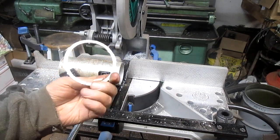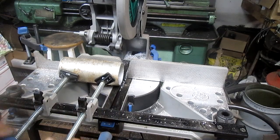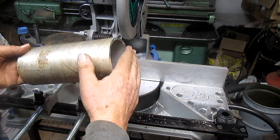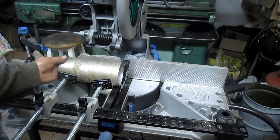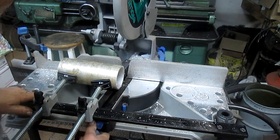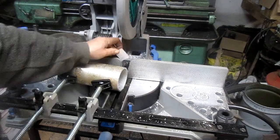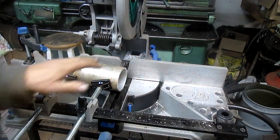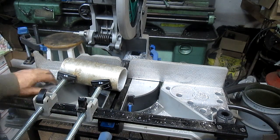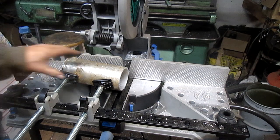Well, it did pretty good. Let's see what our face looks like. Yeah, and it looks like it's square as square can be. Oh, by the way, you probably have already seen this, but this saw rotates instead of like the other saws where you have to unbolt it and mess with the thing. This is just like a regular wood chop saw. Okay, so that's aluminum.